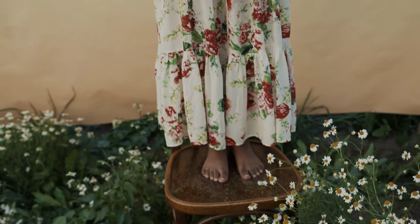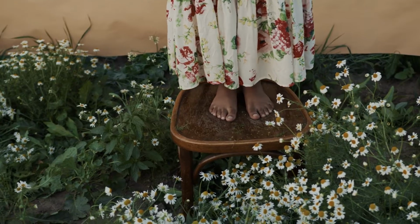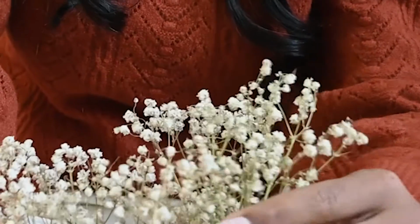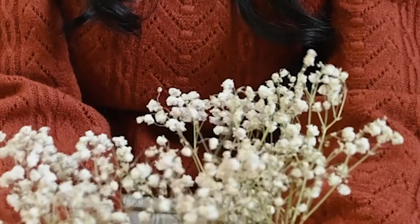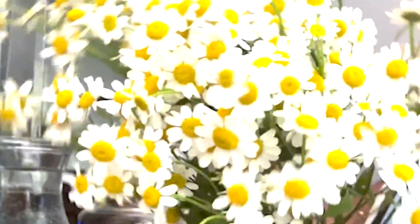I made a very simple arrangement with just chamomile and allium. It's the little ball things you see. But this could have several additives, whatever your taste is, whatever you like. Baby's breath would be beautiful with it, or even an orange flower to put on your table. That could bring out those autumn colors, oranges, purples, beautiful things like that.